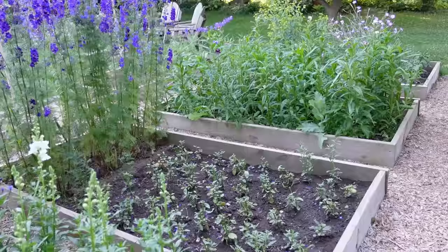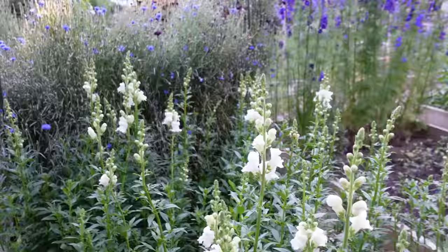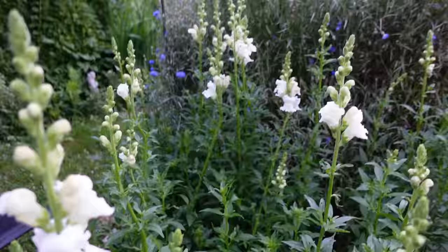Pink snapdragons harvested, and I just came through in here with my hoe and weeded the area and then gave it a nice watering. And we lucked out with our timing here because these rocket white snapdragons are ready for harvest, so I'll have to get to that this evening. Hopefully all these bouquets will sell and I'll be able to set up with all fresh cuts tomorrow.